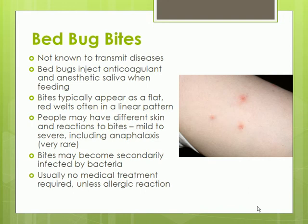Typically, when they bite us, we don't really feel it at all because they inject anesthesia with their saliva when they inject and feed. So you're not going to feel the bite, and it won't wake you up during the night.